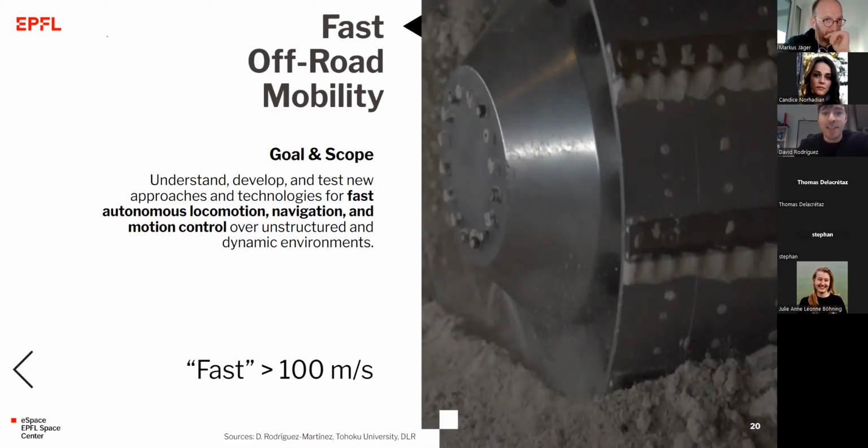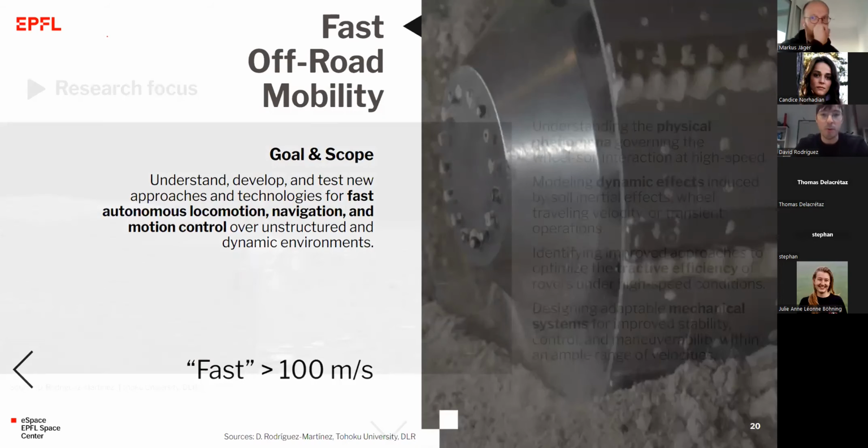And when I say fast in this case, it's over 100 meters per second. So again, you see the 2 orders of magnitude increase in speeds there. Current rovers don't necessarily move beyond 5 centimeters per second, 5 to 10 at most. 10 is already pushing it. And we can discuss later on the reasons why that's the speed and why we move so slow.